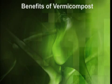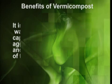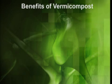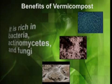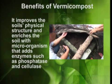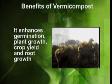The benefits of vermicompost are: it improves the water holding capacity, aggregation, and porosity of the soil. It is an alternative source of organic manure and substitute for chemical fertilizer on different vegetable crops. It is rich in bacteria, actinomycetes, and fungi, and it improves the soil's physical structure and enriches the soil with microorganisms that add enzymes such as phosphatase and cellulase. It enhances germination, plant growth, crop yield, and root growth.